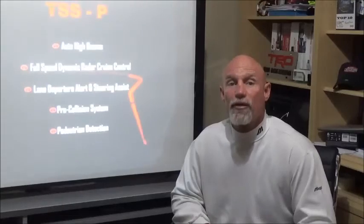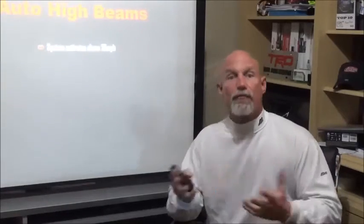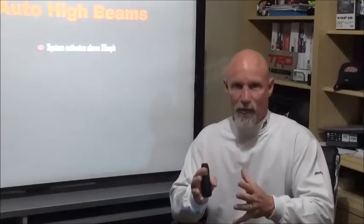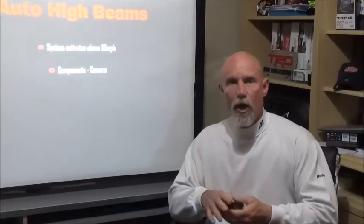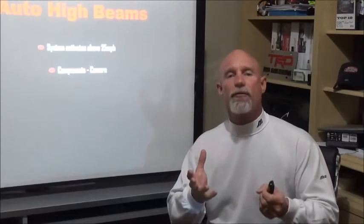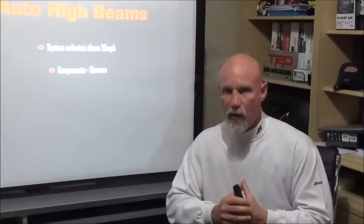Let's start with auto high beams. The system's activated above 25 miles an hour. So how do you know that? You just memorize it. Once you're above 25 miles an hour, then here's what happens. I use a component as the camera. Remember, on all TSS and TSSP, the camera is different than you might think. And I want to break this down. Remember this for all of the following videos.